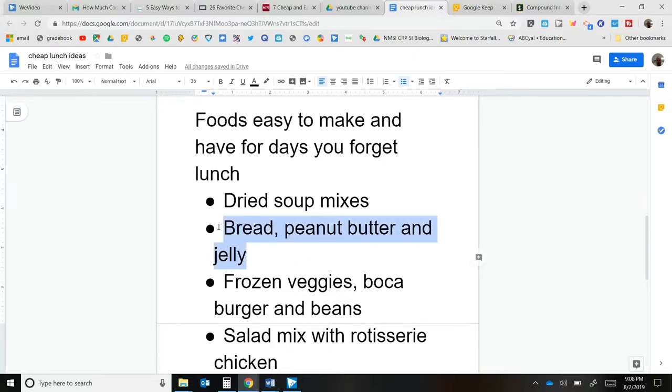Bread, peanut butter, jelly, like I said before, have that on hand. I always have a bag of frozen mixed veggies, the one that's like carrots, corn, peas, maybe lima beans. Super healthy, super cheap. Boca burger, just in case, I get the protein, and beans. I'll eat this meal more than I probably should because I was a little lazy to make my own lunch beforehand, but it's always available.